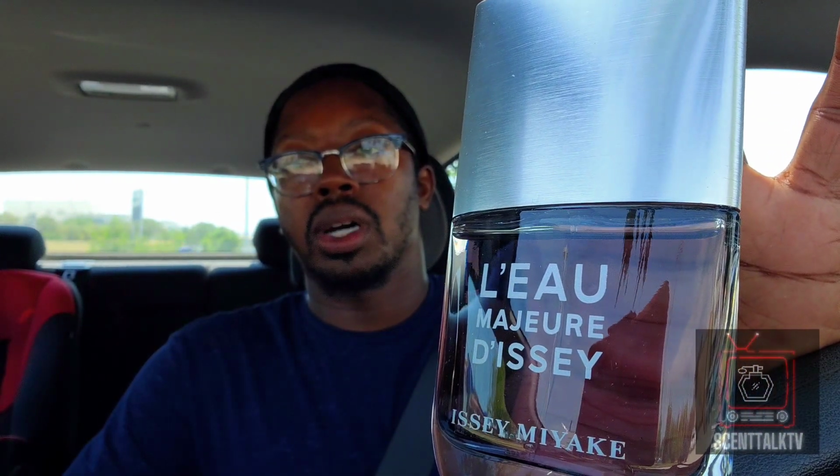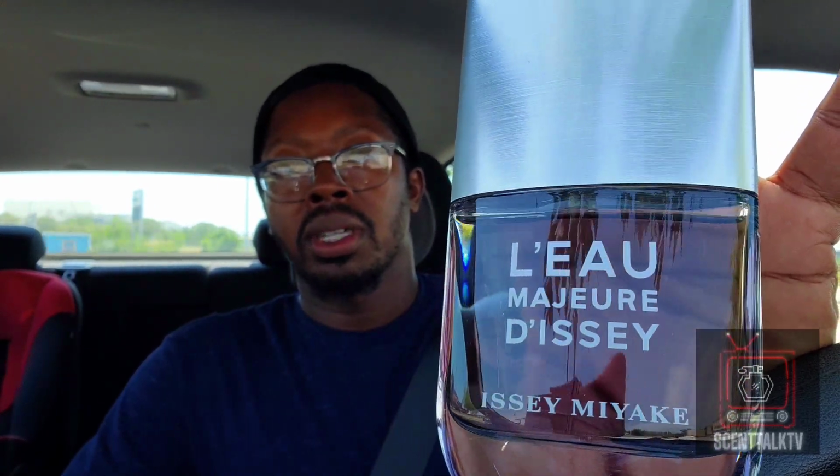Voila, here is the bottle. If you're familiar with the flanker, Super Monsieur, it's like a blue bottle, gradient blue, whatever. But yeah, here is the bottle. Good atomizer.